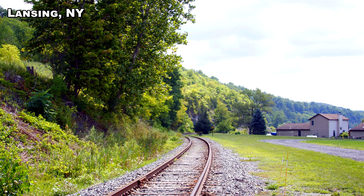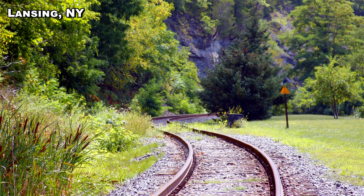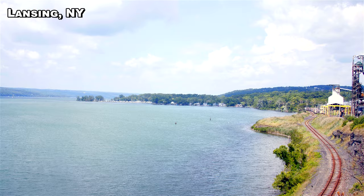Cayuga and Seneca Lakes are among the deepest in the United States, measuring 435 feet and 618 feet respectively, with bottoms well below sea level. Though none of the lakes' widths exceed 3.5 miles, Seneca Lake is 38.1 miles long and at 66.9 square miles is the largest in total area.